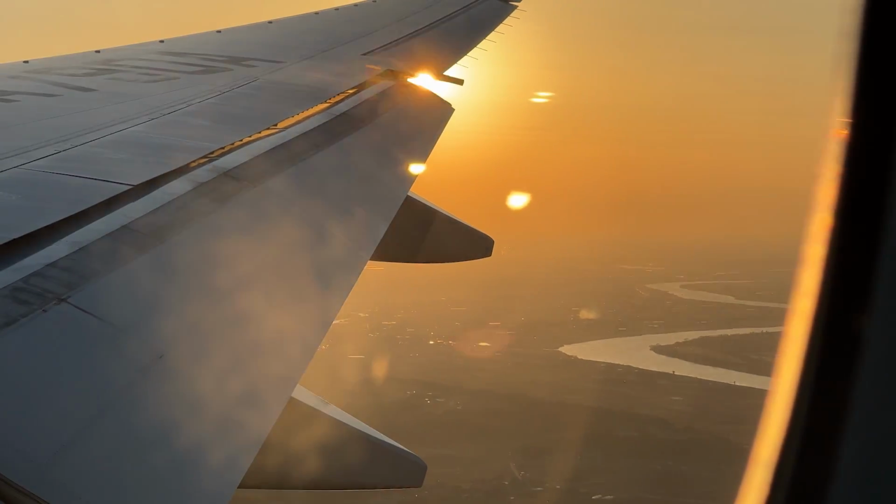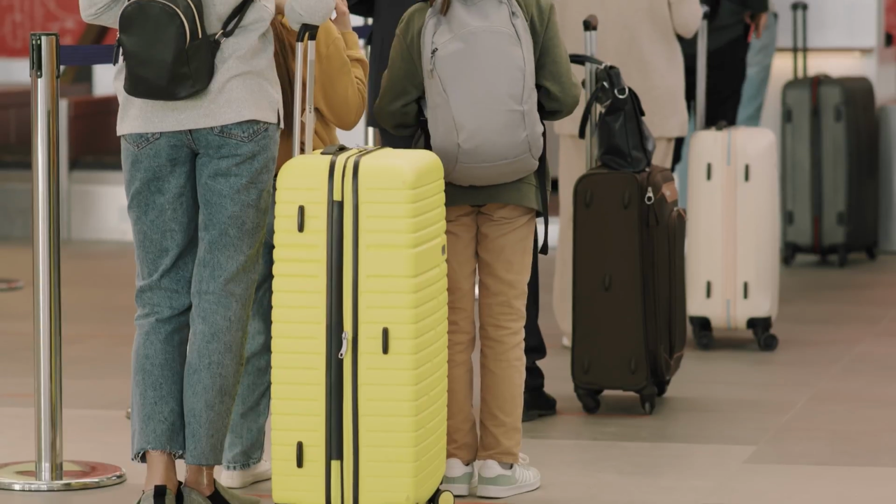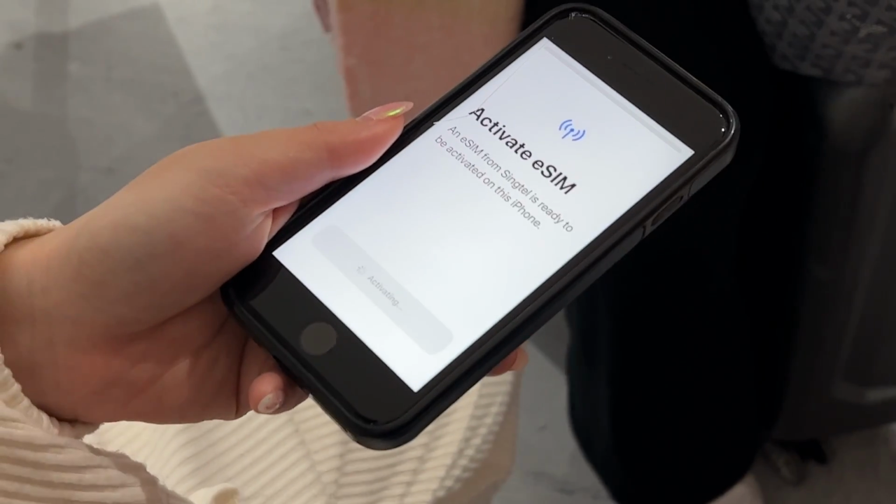So picture this, you arrive at your destination ready to go explore. Instead of spending time waiting in long queues at airports to buy a local SIM, you can just activate your Airalo eSIM as soon as you land, and it's instant connectivity from the moment you arrive. Instead of just telling you about Airalo, let me show you how it works.